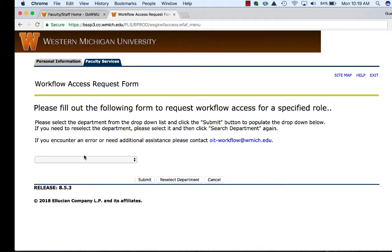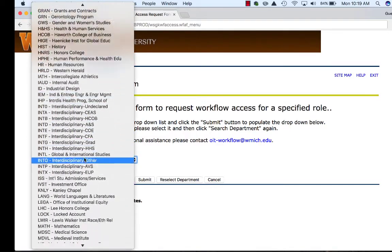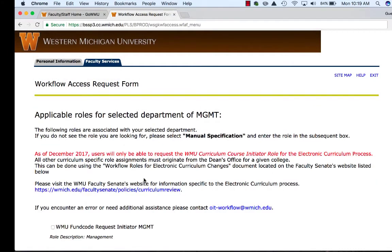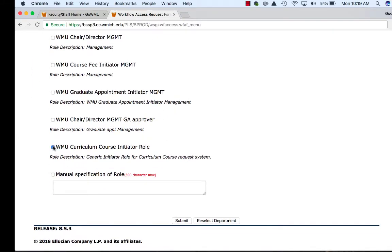From this form, select Department, click on Submit, select Curriculum Course Initiator role, and then click on Submit.